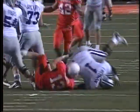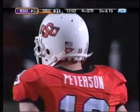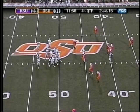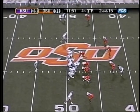Great job by Peterson. Justin Gent was out there at linebacker for the Cowboys, replacing the injured Jeremy Nathon. Now, Oklahoma State will go to 5 defensive backs as K-State faces a 2nd and 15 from the Oklahoma State 48. Cowboys are down 3 linebackers right now. Collins, Jeremy Nathon, and Patrick Levine.